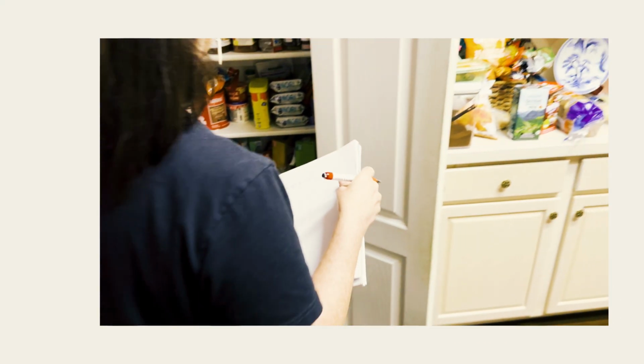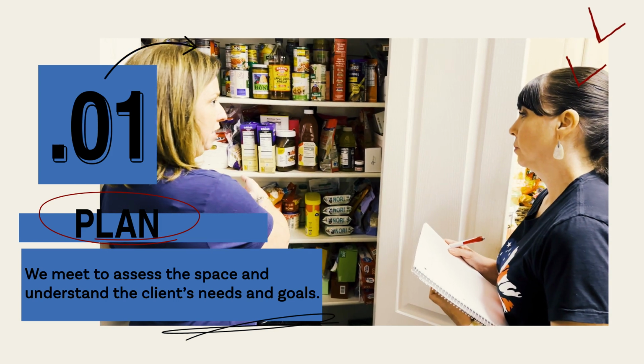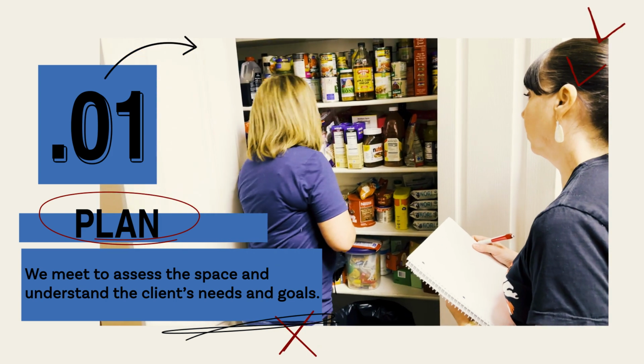Here's what to expect during our session. Step 1. Plan. We meet to assess the space and understand the client's needs and goals.